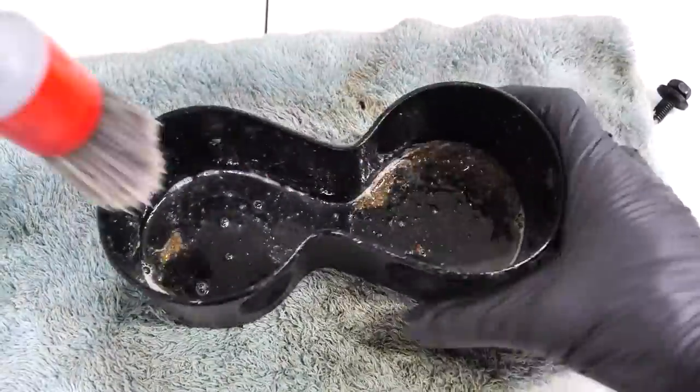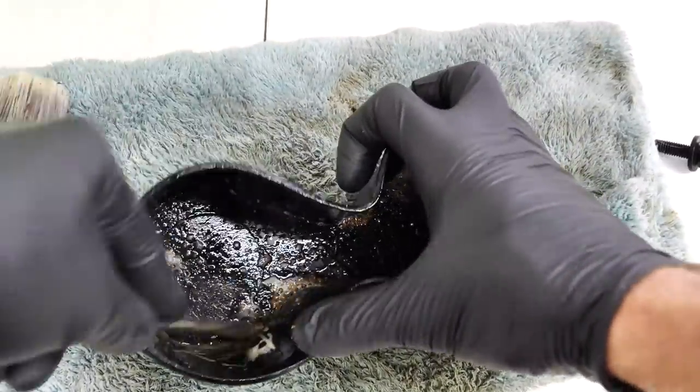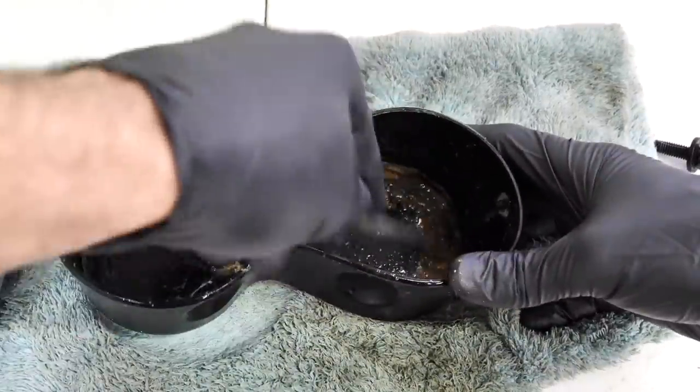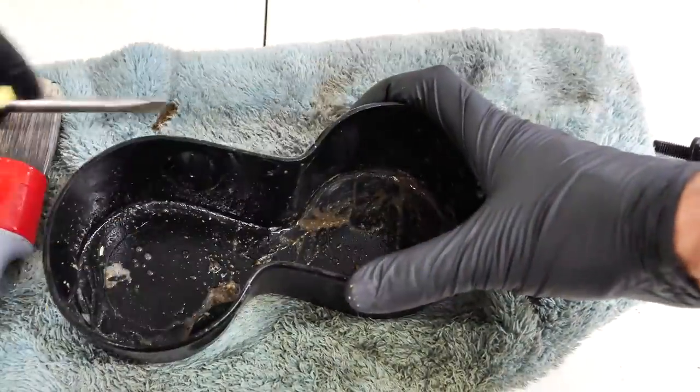But on another note, sometimes with these cup holders and certain things, you have to use a screwdriver to pry out some of this stuff that's been solidified. Another method would be to use a steam cleaner to try to melt it a little bit more. But sometimes just using a screwdriver or a pick works well too.